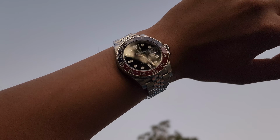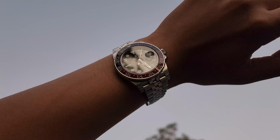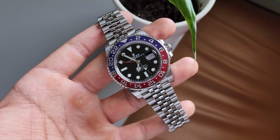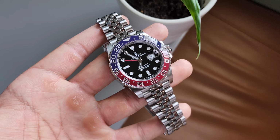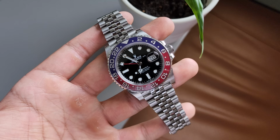I will say though, the short links of the Jubilee do help to alleviate the ill fitment and do most of the heavy lifting in facilitating a comfortable wearing experience. The Jubilee bracelet is in itself an icon, and its polished center links and busy appearance match the watch head nicely and is what elevates the watch to a more flashier piece.